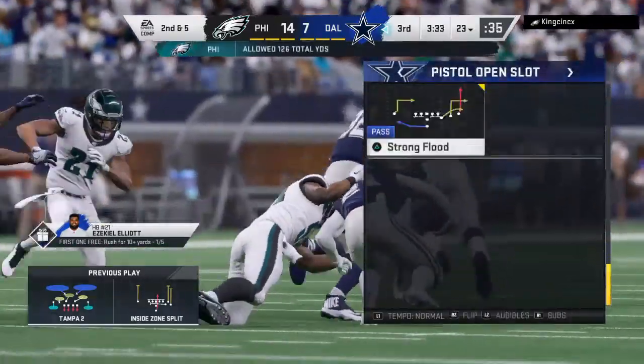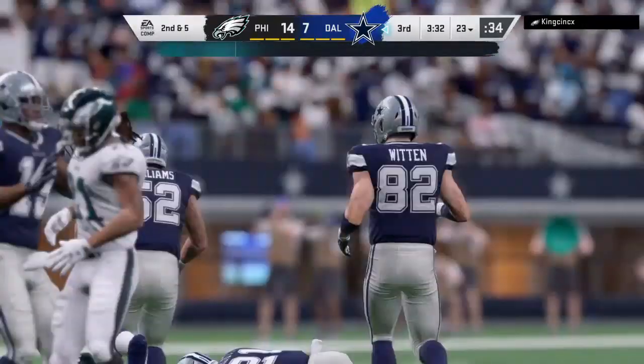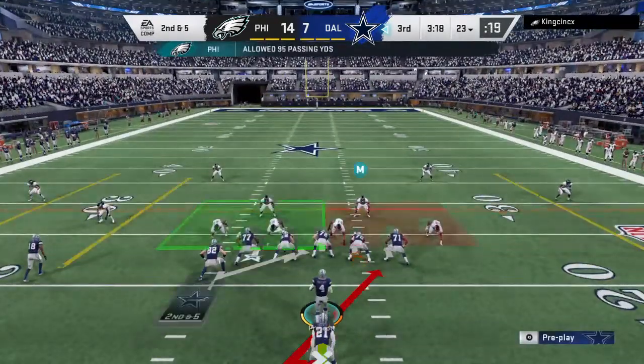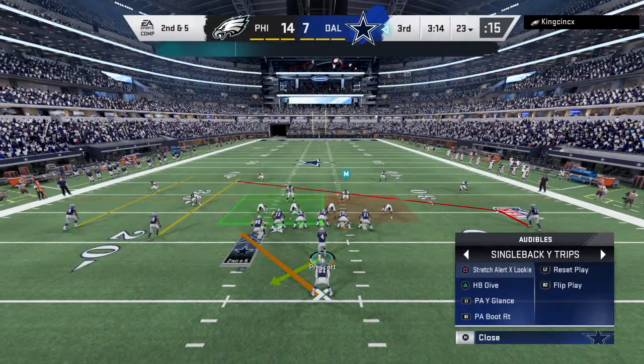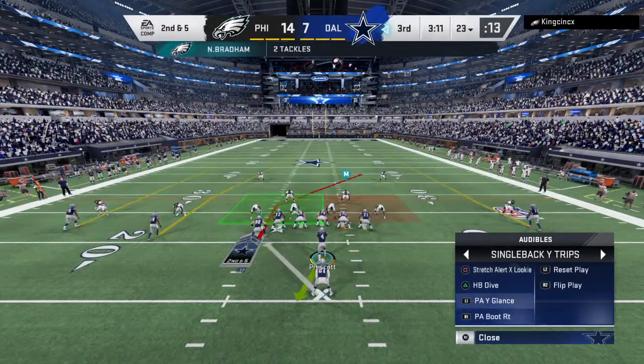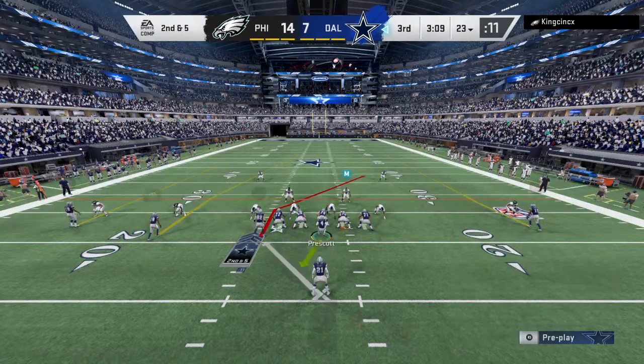Nigel Bradham brings them down. Well, they did throw interceptions on their last 2 drives, so no surprise at all they decided to start it with a running play. I'm actually a little bit surprised, though, that they got as much out of it as they did. Yeah, decent little gain. Puts them in a pretty good spot for second down.